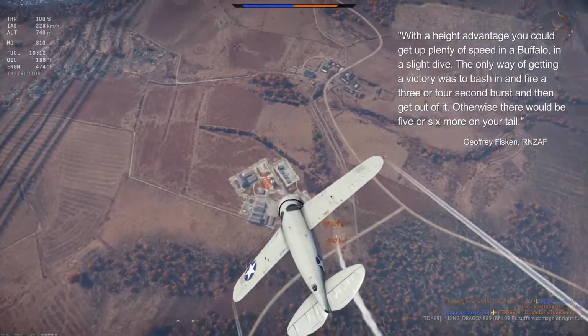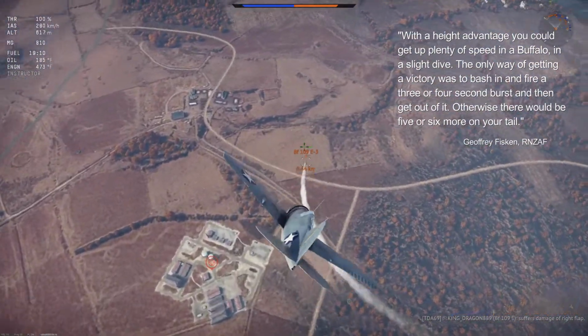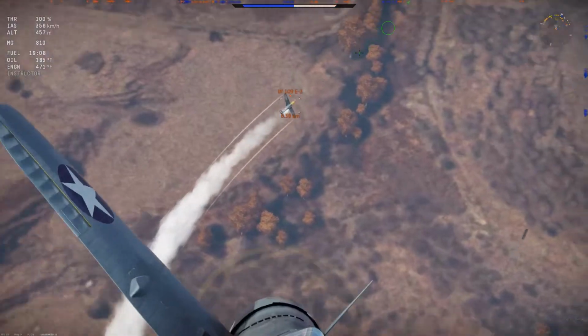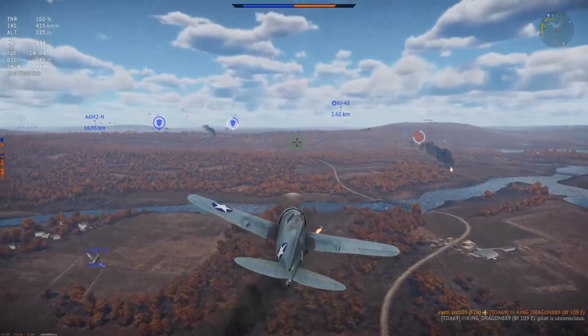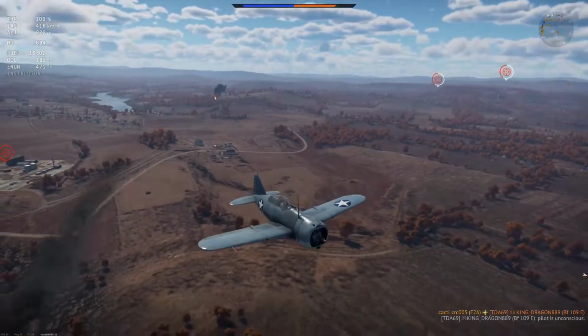The only reason the Buffalo did not gain air supremacy in Malaya, Singapore, and the Dutch East Indies was due to the Buffaloes being outnumbered. The Dutch pilot, Pieter Tijdman, said, "We had too few of them."